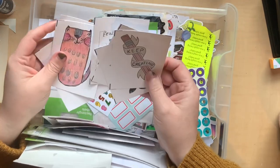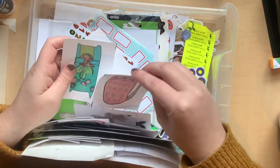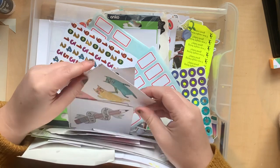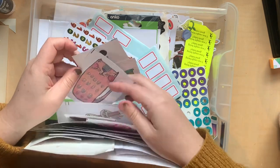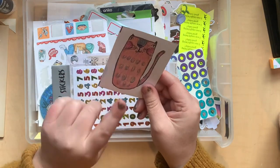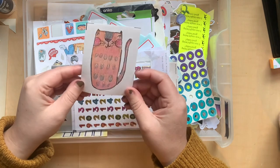Maybe we'll choose one of these really beautiful cat stickers. Which one do I feel gives me the most beautiful cozy vibes? Maybe this one here. I like it so much. This is from Embellish Studios. I'll leave her linked below. I follow her on Instagram and she makes these gorgeous stickers on Redbubble.